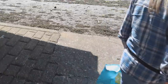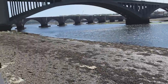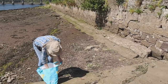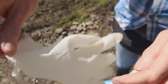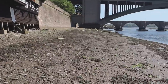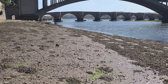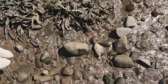Long time since we went mudlarking in this kind of weather. Wearing gloves. Okay, so we decided to come to Berwick actually because I think we've only ever met one person down here on this stretch of foreshore, in all the time we've been mudlarking here.